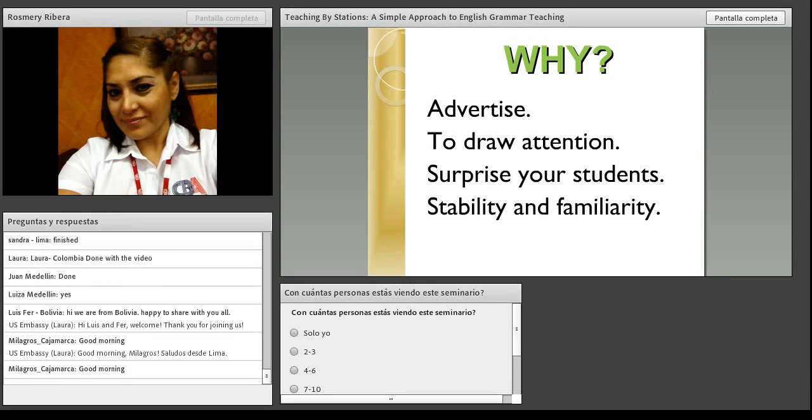Okay, first of all, what we are selling is grammar. What we are selling is a new language, new skills. And this is not an easy task to achieve. We need to advertise. We need to surprise our students. We need to draw their attention. We basically need to sell our new content. After all, we know how hard it is to engage our students into grammar.